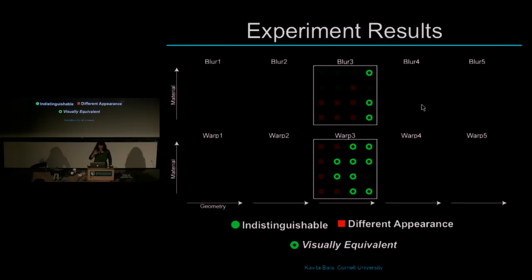There's a lot of data here, so I'm just going to quickly try to show you the trends. Let's look at this graph. In any one of these squares, we have four different geometries: the sphere on the left, the blobby on the right, and then the shiny on the bottom and the more diffuse on the top.